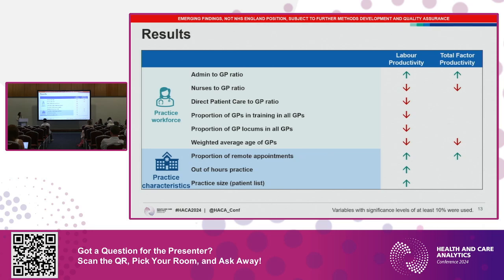And then we've got weighted average age of GPs, and we're using this as a proxy for GP experience, which may not be the best, but this is the data that we've got available to have an approximation for this. And we're seeing a negative association for both types of productivity. And for labour, again, this might be because a more experienced GP is going to be a more expensive staff group. But it's less clear why on total factor productivity we're seeing that, so that's something to look into.